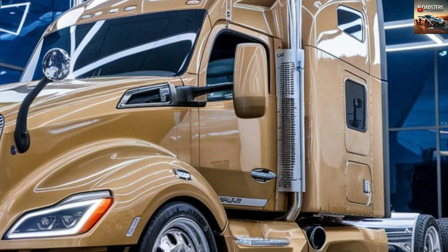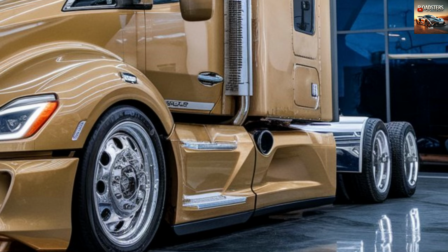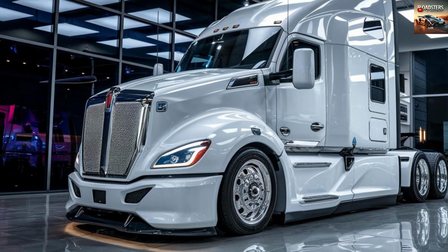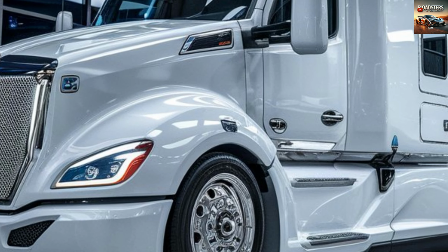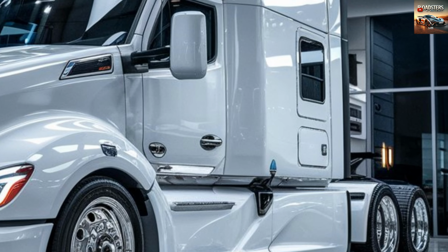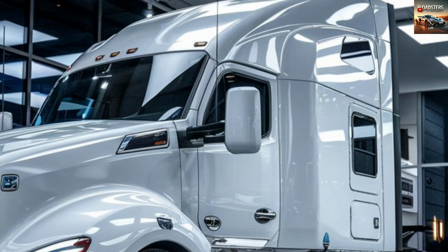The truck utilizes Meritor's 14xe tandem electric powertrain, which includes a 2-speed integrated transmission, contributing to smooth and efficient operation. Equipped with a 396 kilowatt-hour lithium iron phosphate battery pack, the T680E offers an estimated operating range of 150 miles on a full charge, depending on the application.